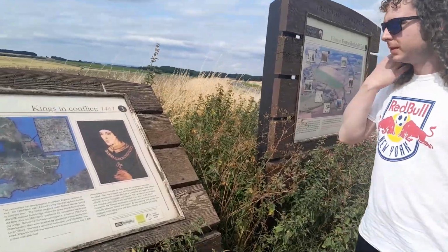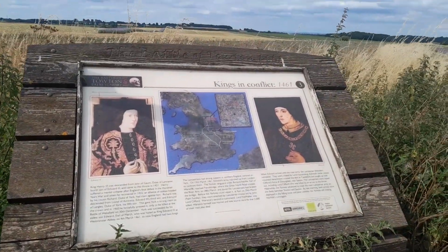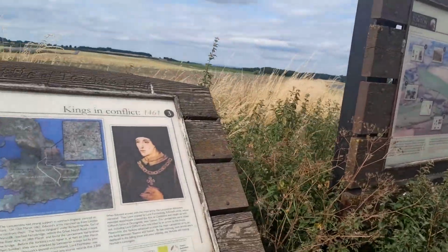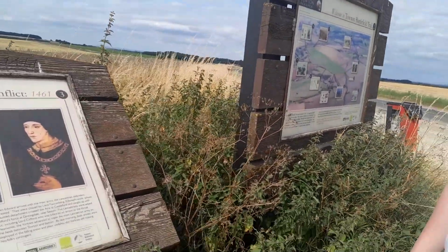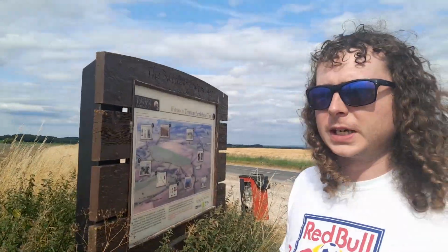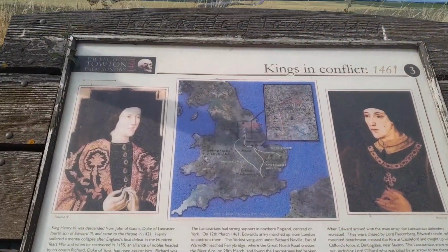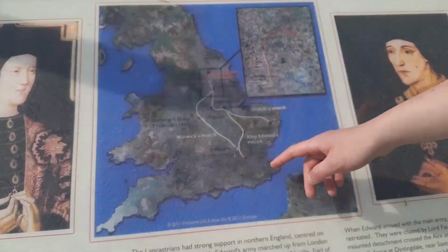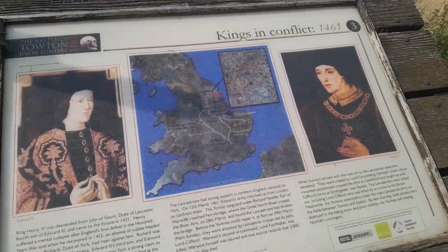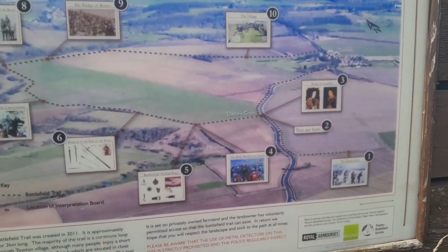Okay, so next checkpoint, 2 and 3. Edward IV and Henry VI. So the houses of York and Lancaster. A lot of people think it was like the two counties going at it, but technically it was north and south. The Yorkists were kind of like south, Lancastrians were the north. And they were just fighting for the throne overall.